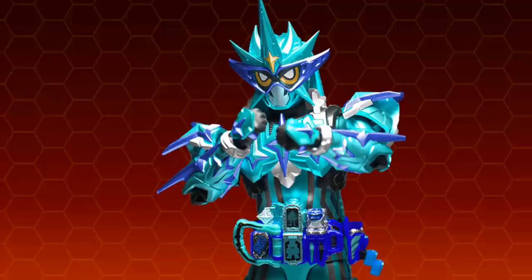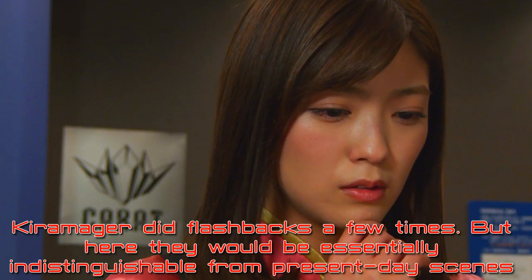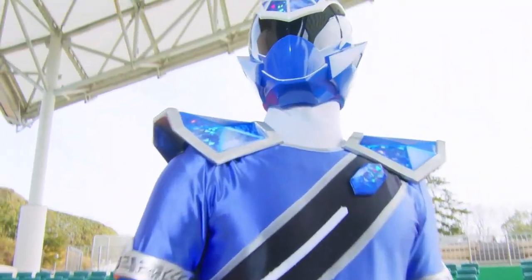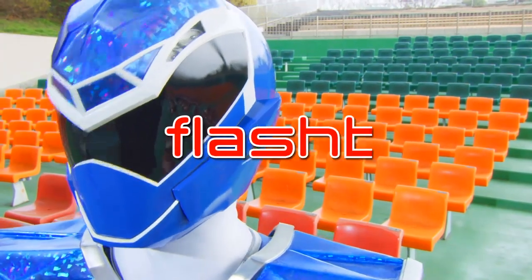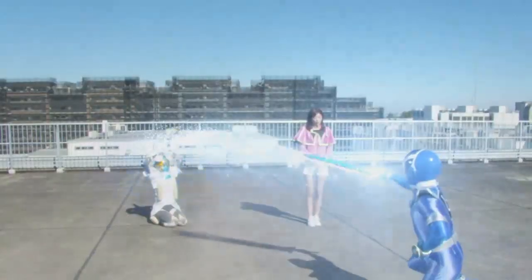If anyone's gonna say this is out of place with the Kiramager story, one, this flashback thing is how I connect to Power Rangers lore, and two, Kiramager's aesthetics are about shining. Flashing is a synonym for shining, and flashback. Genius. Thank you. I know. Anyways, the blue and pink flashback story time.